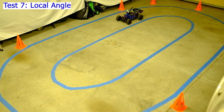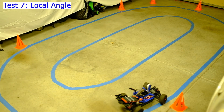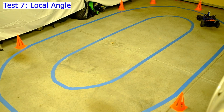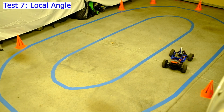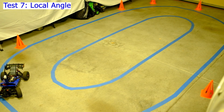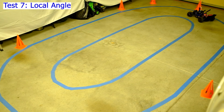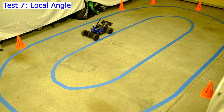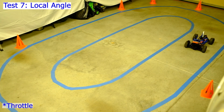So next, I opted to use local angle, which gives me control of the throttle and the Jetson Nano control of the steering. And this actually gave the best results for the car. What I did was I basically slowed down as the car went into the corners. For future updates, I'm gonna have to fix how the car controls its steering because it seems to go too fast into corners.